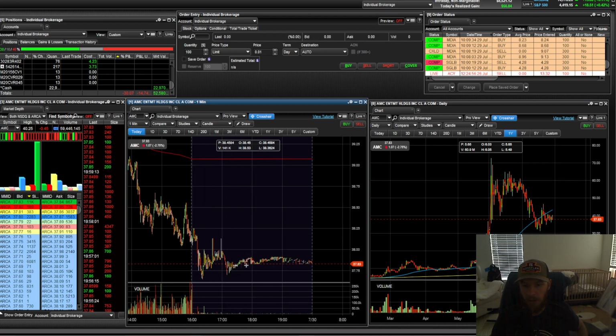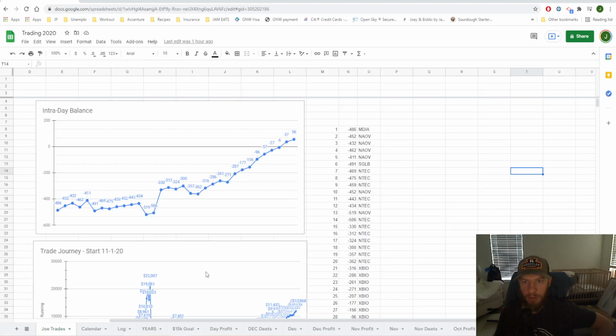The problem with today was my first trade right out of the gates. It was a big red one, and I worked all day long to try to chip out of it. I felt like the market was kind of slow, and then it got a little hotter later on in the afternoon. So let's look at the performance here, and I'll show you what I've got.